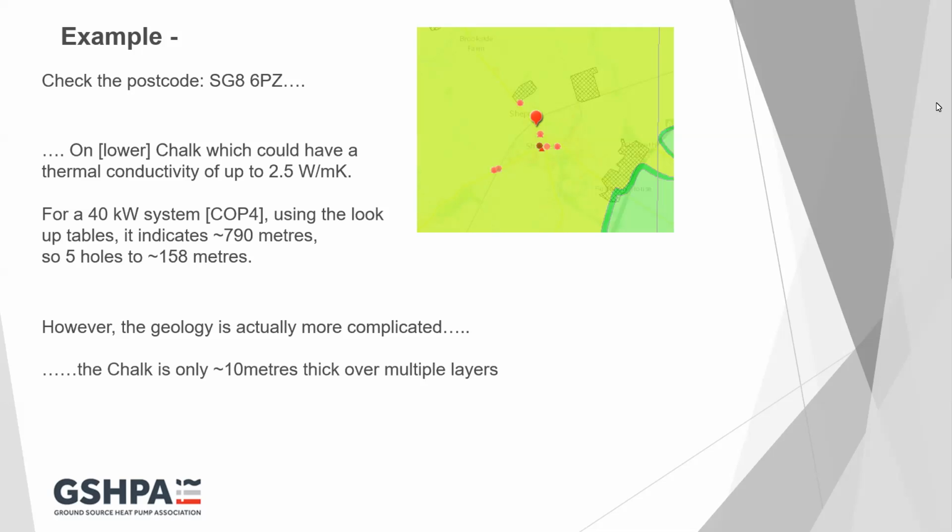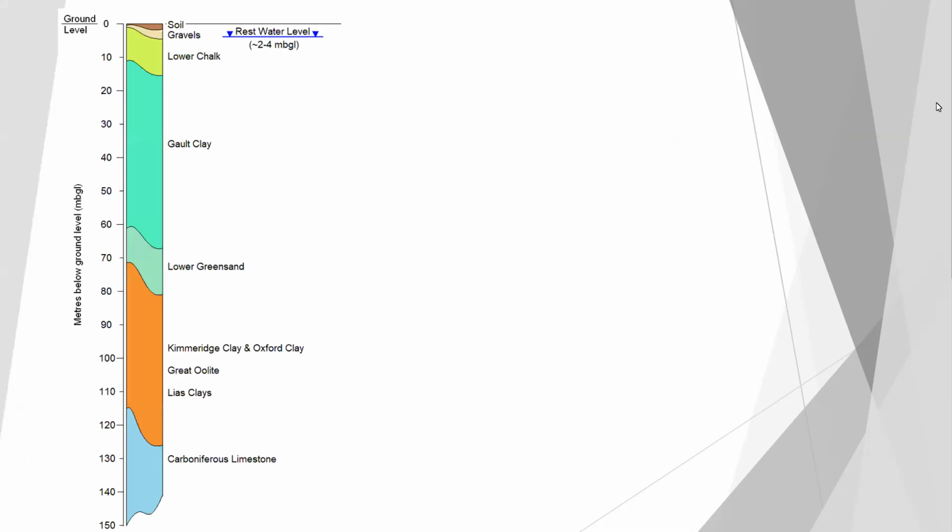Someone might push ahead and install that system. The problem is the geology is actually more complicated, and the chalk's only around 10 meters thick over multiple layers. So this is where we come in. We look at the geology, and actually there's drift as well on top of the chalk, so it's not straight into chalk. The water table is quite shallow.